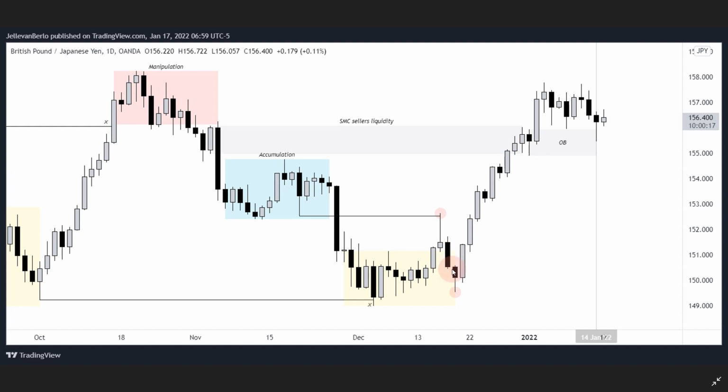Well, both get taken out of the game. Here, the buyers get taken out, price went below this low, and then price accelerated up, taking out all the sellers from the mitigation block. Then price entered the order block, and you would expect a big drop to the downside. But that was not the case.